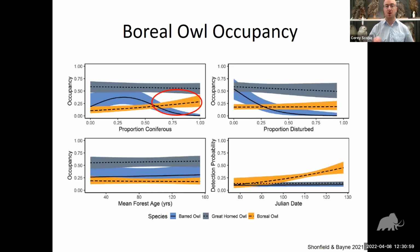So it's important to know, all of this information helps inform where we're putting up our nest boxes, because we want to ensure the greatest probability of occupancy of our nest boxes. There was not a strong relationship either way with proportion disturbed. So again, the roads and the well sites around a location do not have a huge influence on occupancy by boreal owls, nor does the age of the forest.